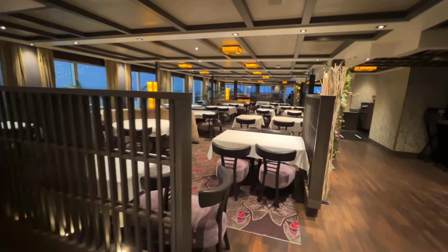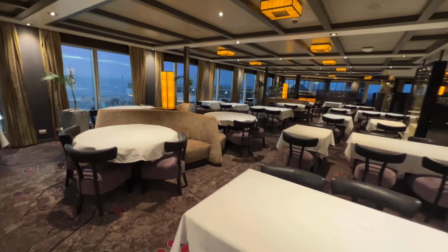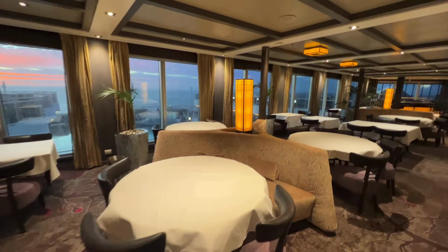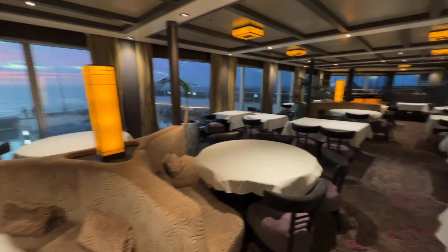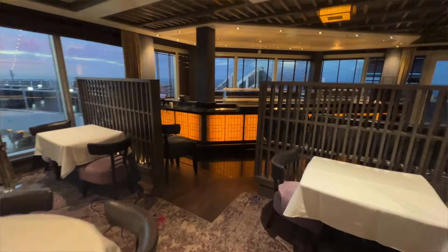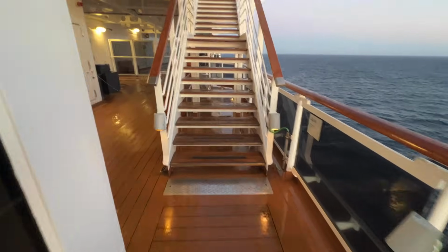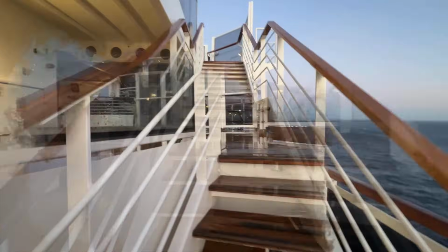And as you go across, this table area, this is for the people who are dining here at the restaurant. And then on this other side here, this is the sushi bar. Actually had some great sushi rolls there. All right, deck 11. Let's take a look at it.